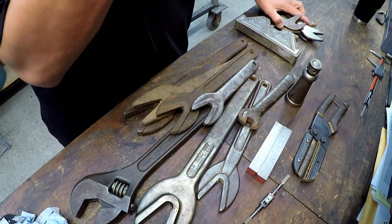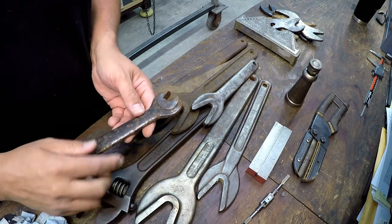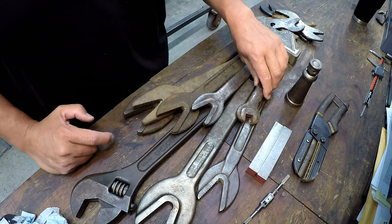All right. Thought this was a neat wrench right here. This is one that would go to an actual lathe, maybe something like a carriage, you know, use it for the carriage lock or anything on a lathe. So I got that. We're going to do some rust treatment on that.